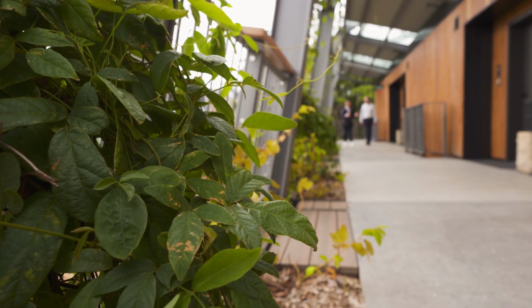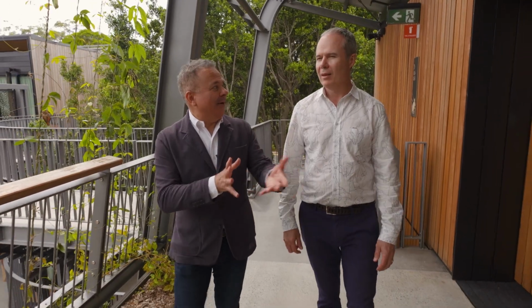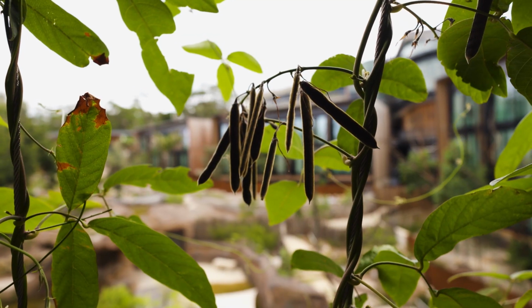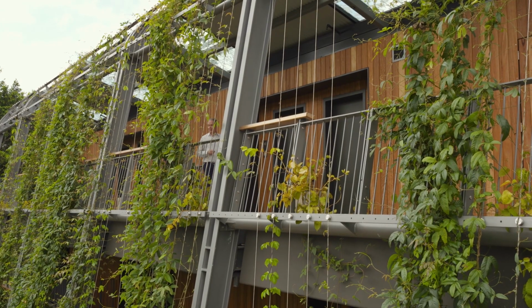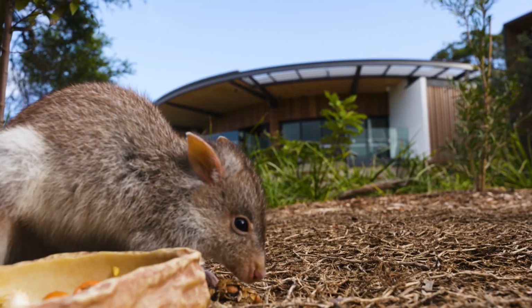Nick, I noticed walking around the retreat that the corridors are on the outside, unlike other hotels where they're in the core. Yeah, and that was a very conscious decision to make it part of the whole environment and the experience, engaging with nature very close. You can touch the leaves, you can look down at the animals below and the landscape. So it's part of the sustainability to achieve natural ventilation, obviously, for these areas as well, rather than having to air condition them.